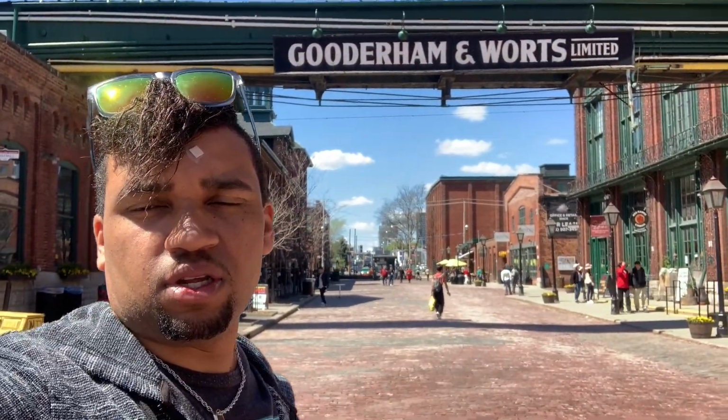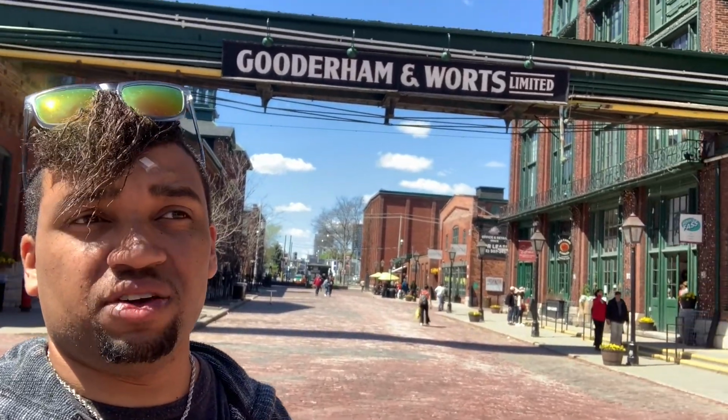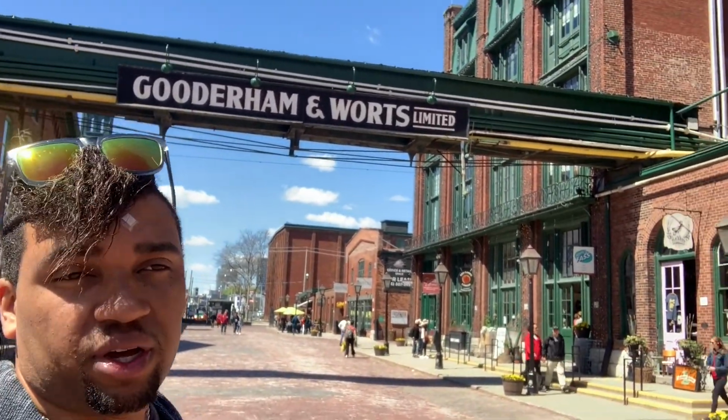This is an entire section with shops and microbreweries and a lot of restaurants, and they also have big outdoor activities depending on the time of year. Come on, I'll show you. Here we are, Gooderham and Worts Limited. This was once a distillery before prohibition for whiskey. That's all the history I'm going to give on it, because a lot of people really don't like history stuff.